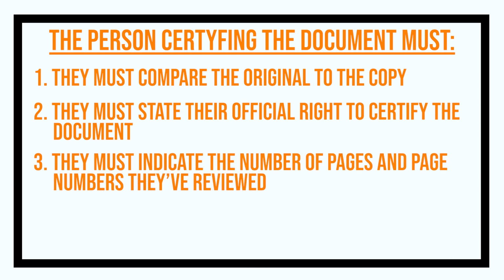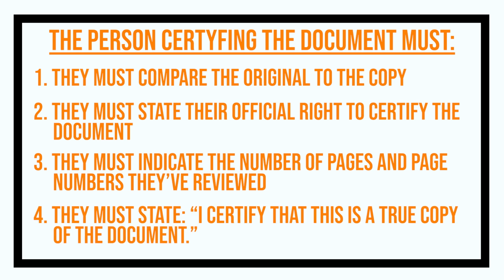They have to indicate the number of pages they've reviewed. So if they're just going to certify the top page, they have to indicate how many pages are in the document and if there are any blank pages. Finally, they have to write something like the following, and these people doing this will know it, but it says something to the effect of: this photocopy is a true copy of the original document and has not been altered in any way. So again, it's probably worthwhile, if you're going to get someone to certify these documents, to print off Service Canada's official sheet on how to do that and take it with you when you go to the person.